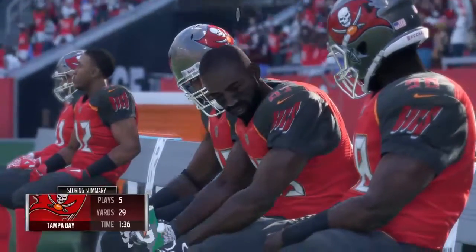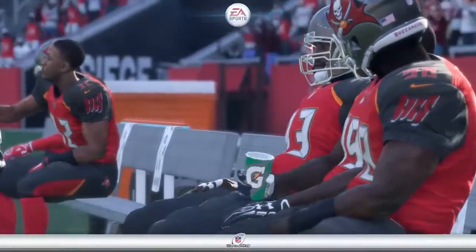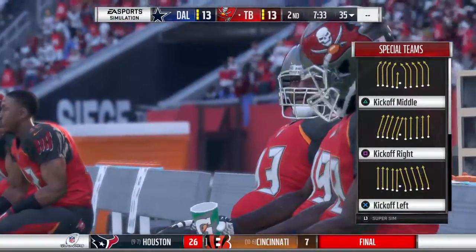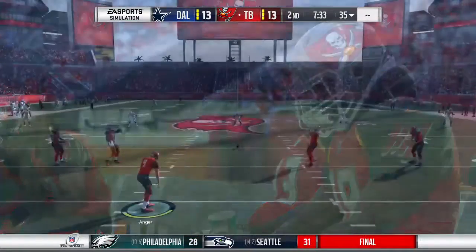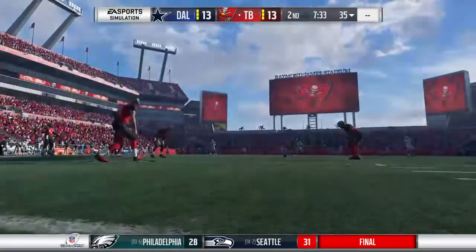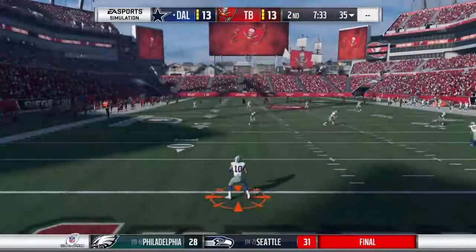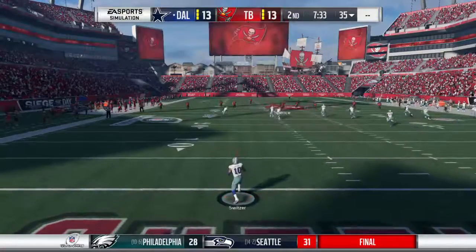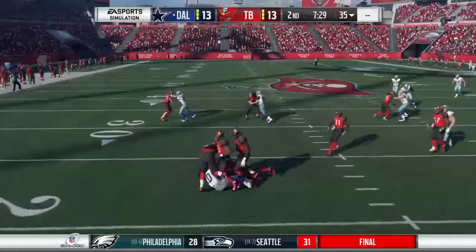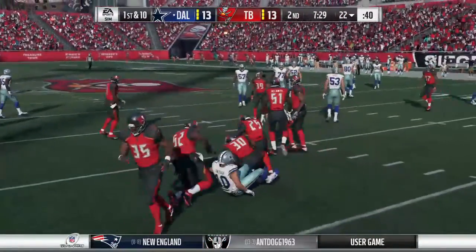5 plays there on that drive. And it's all finished off with a touchdown by Tampa Bay. So a tie ball game here as the kick's away. This is fielded at the goal line. And he'll get it up past the 20 to the 22-yard line.